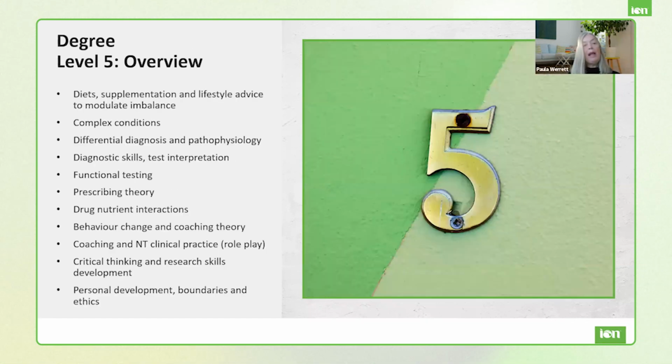So we're looking now at level 5. And of course, if you're doing the dietary educator, you don't do level 5, you finish at level 4. But if you've done your dietary educator and you want to progress on to the degree, then this is just to talk you through what additionally you would do in order to get your degree qualification.